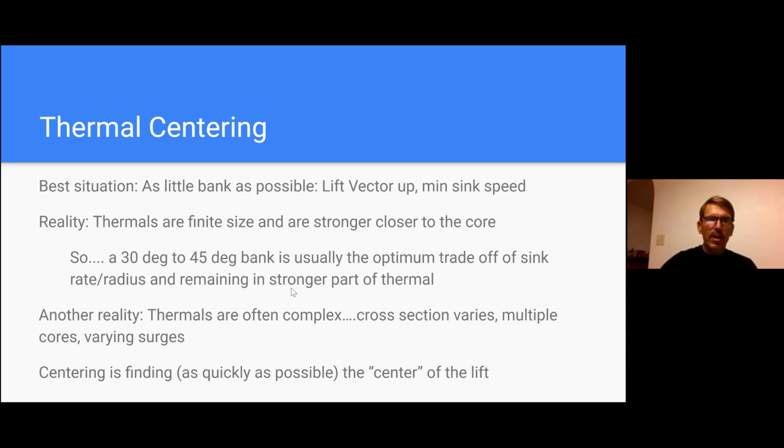All right, so when we talk about staying in the thermal, we're talking about thermal centering. So if we center a thermal, that means we're doing the best we can as far as staying in the best part of lift. The best situation would be if we didn't have to bank at all. Keep that lift vector straight up. As you know, as you bank up more and more, you're losing a lot of that vertical lift, and your sink speed's going to increase correspondingly. So that's the ideal situation, but by definition, a thermal's not going to be that way.